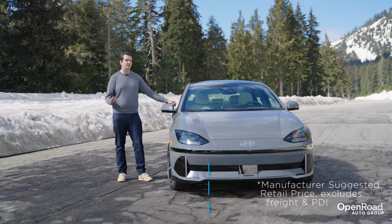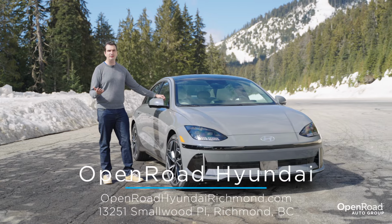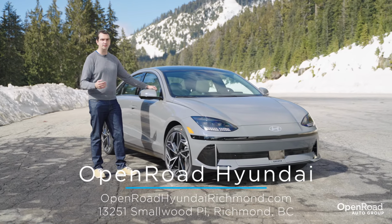$63,999. You won't have to wait very long to see and test drive the new Hyundai Ioniq 6, and that's because it's arriving at dealerships such as OpenRoad Hyundai in Richmond in the spring of this year, 2023.